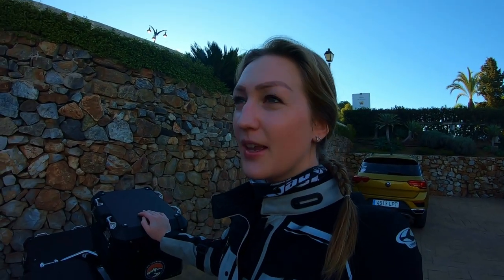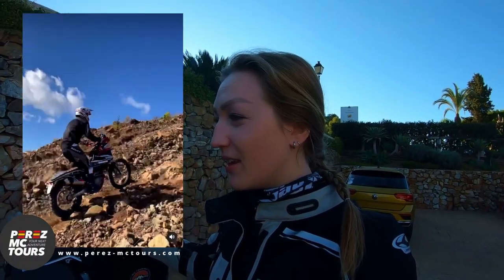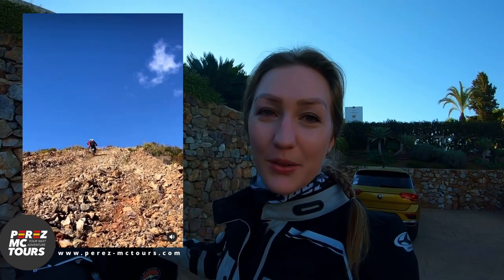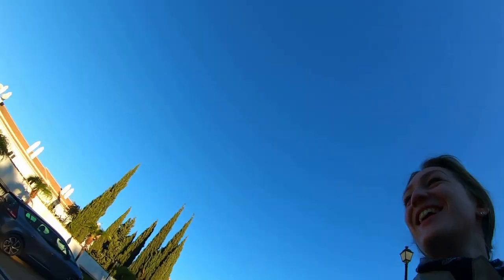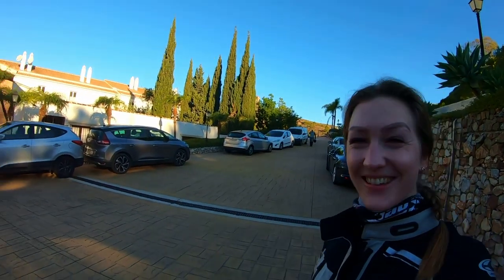Today I am heading towards Setenil de Bodegas, I think it's called, but I'm not going alone. Today I'm teaming up with Alexander Perez. He is the guide for Perez Touring and also the guide for MC Touring Norway when they have their bikes here in Spain. Hello. Nice ride. Likewise. Small break there, saying hi to this biker over here.